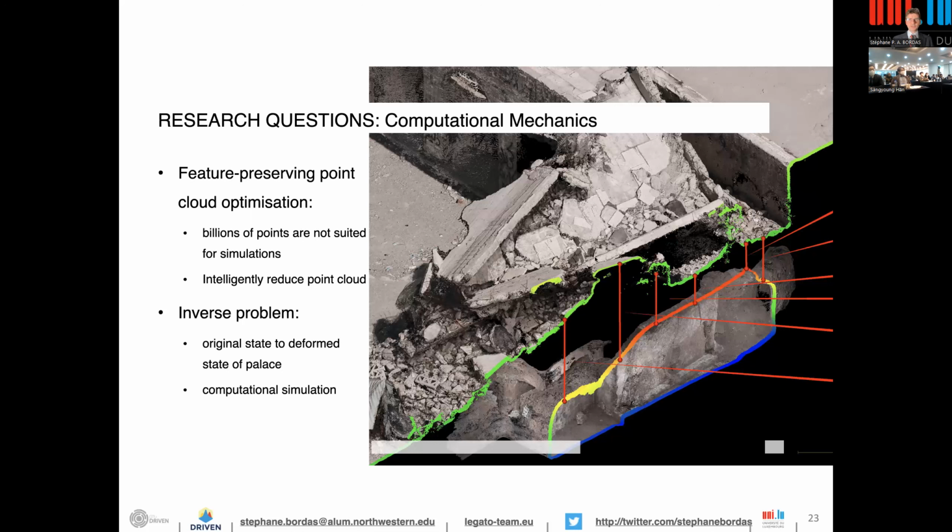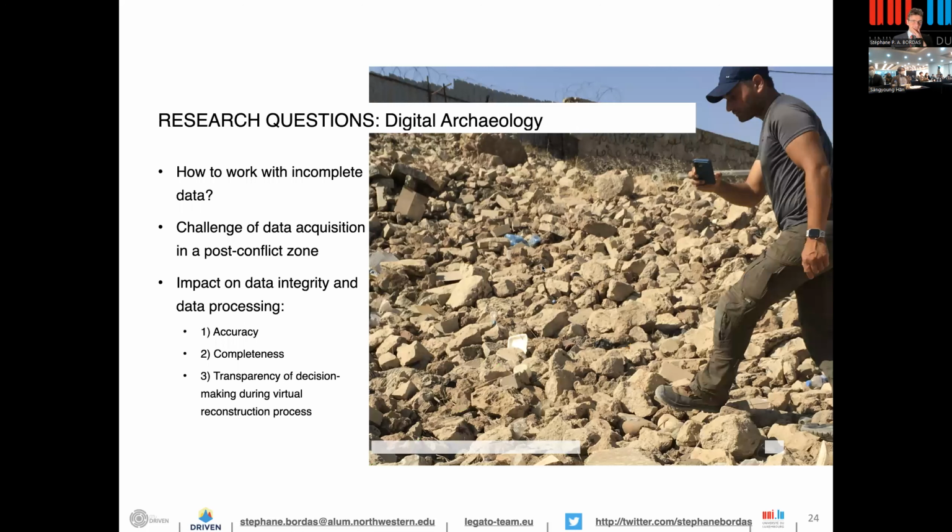And there are many open questions in that direction, including machine learning recognition of certain shapes to simplify the structural model. I'm not going to go into this. I'm simply going to tell you a bit how this research was done.